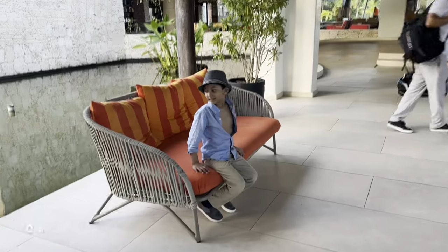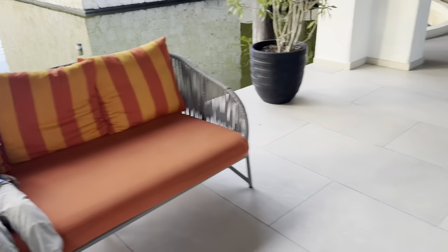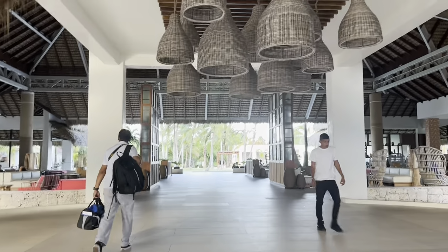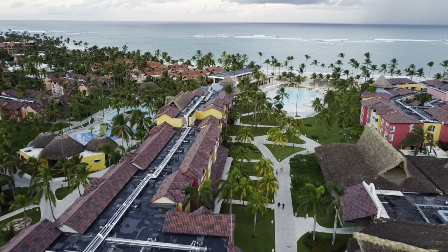We stayed at Caribe Deluxe Princess. This all-inclusive resort was completely renovated in 2021. It's located on one of the most beautiful beaches in Dominican Republic.